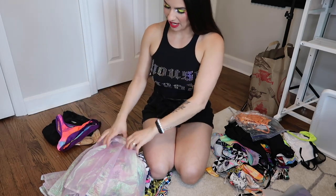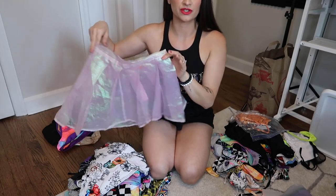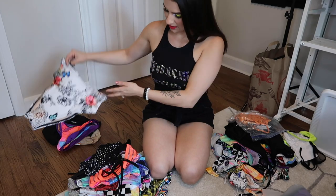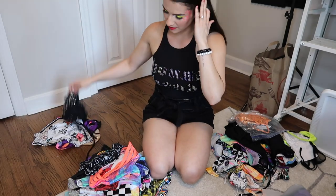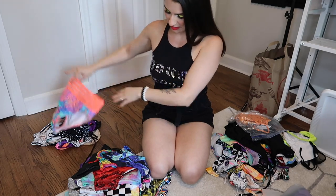Rolita Couture, keeping that. I honestly might sell this. I got it on Etsy and I've worn it for unicorn costumes, but it's really cute, so I'll probably sell that. Gonna keep this. Freedom Raver, keep this. Keep this. I've worn this a bunch of times, but I do love it, so I'm gonna keep it.